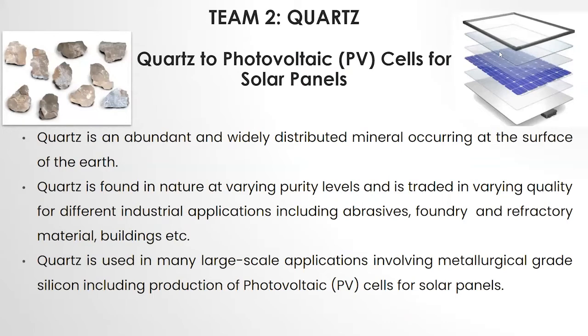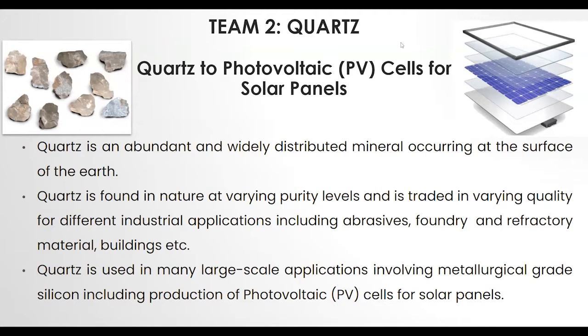The next slide, we'll be looking at silica in terms of converting it to PV cells for solar panels. The major reason we decided to choose this mineral is the current situation in which both countries, Nigeria and Ghana, find themselves in terms of energy crisis, with a gap in creating an alternative that will supplement the natural energy grid that both countries rely on.